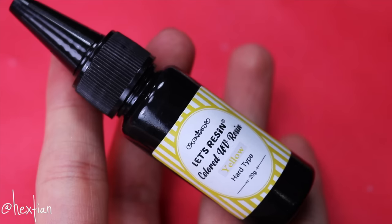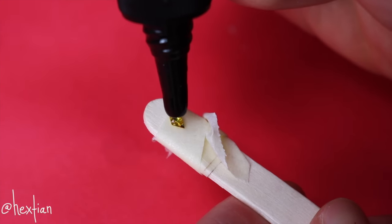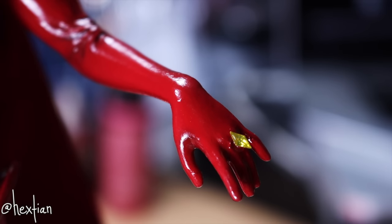She's almost there! To finish it all off, I am taking my yellow UV resin over here, a diamond from this nail kit, and I am giving her the Mind Stone as a wedding ring so it can remind her of Vision.